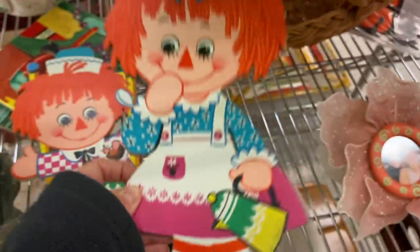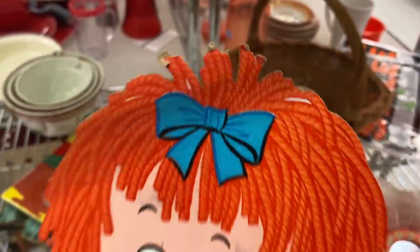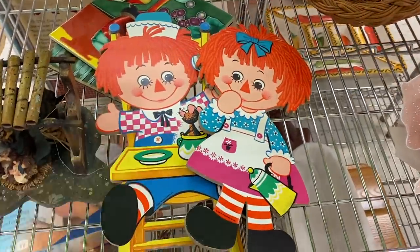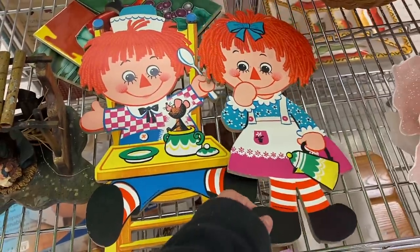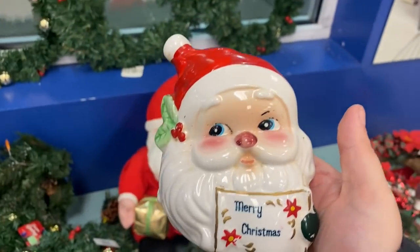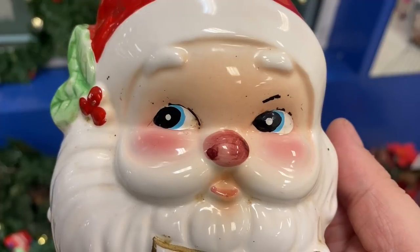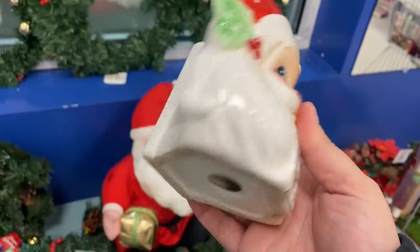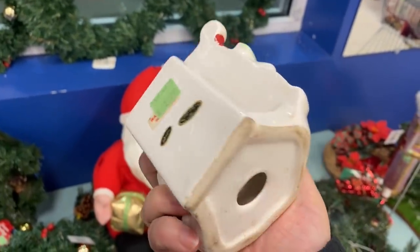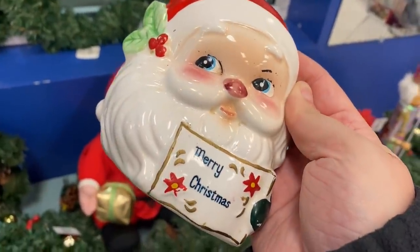$19.72. Interesting. They look great for being that old. I'll look them up on eBay. These would be pretty easy to ship because they're so flat. This guy is really cute and definitely has a resale value, but he's got some condition issues, so he wouldn't get top dollar. And I have another one of these probably to resell, so for $3 I'm gonna put him back, but he was definitely really cute to see at the thrift store.